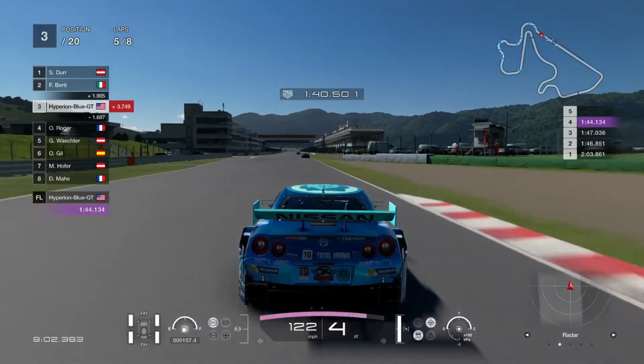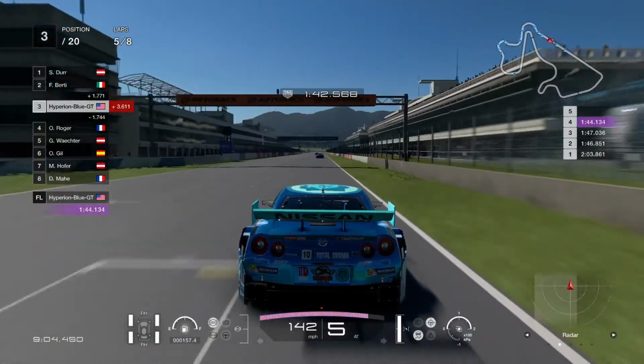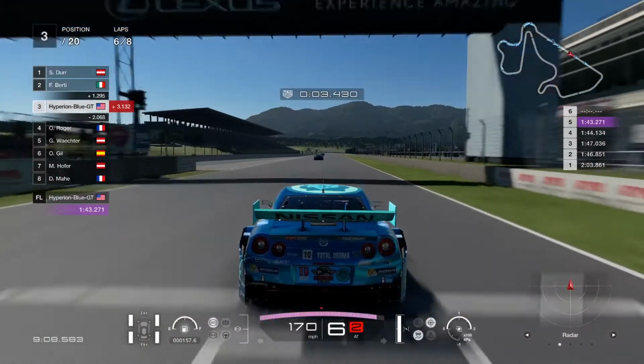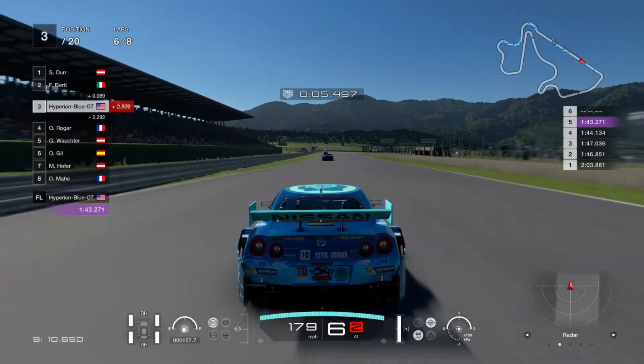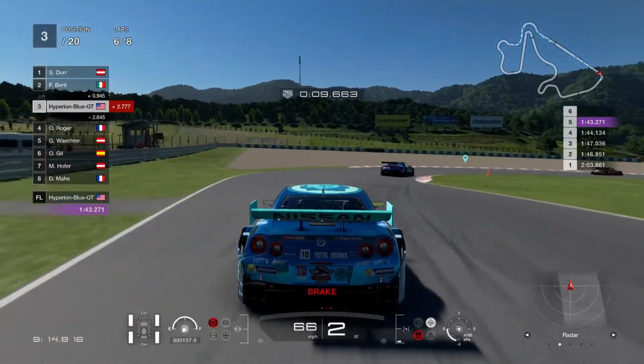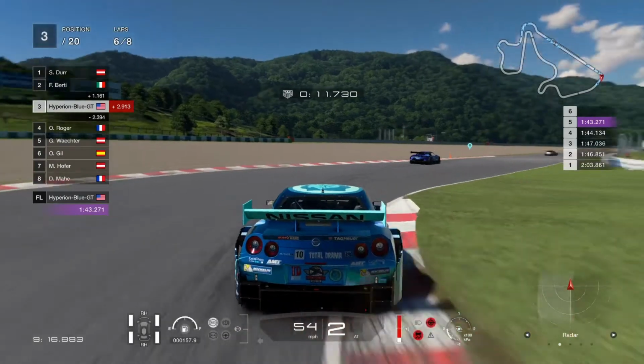Okay, two more to go. So it looks like this is going to keep on going, and I'm very excited to be able to race this bird. Alright, stay on it.